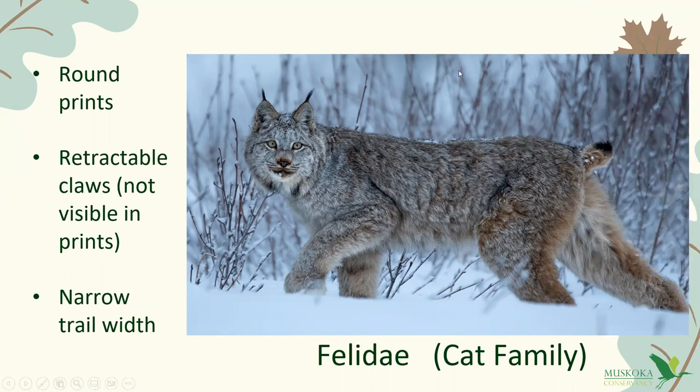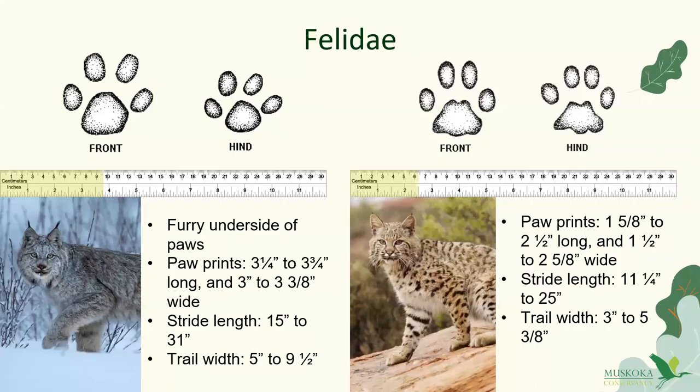Sorry about that, guys. So this is our Canada lynx. We have three members of the cat family in Canada, two of which are generally found in Muskoka, and they're the two, of course, that we'll look at today. We've got the Canada lynx on the left and our bobcat on the right. The other member of the family is the puma, cougar, mountain lion, whatever you want to call it. We generally shouldn't have them in Muskoka unless it's a released pet. But there have been historic populations in Ontario, but they aren't here anymore.